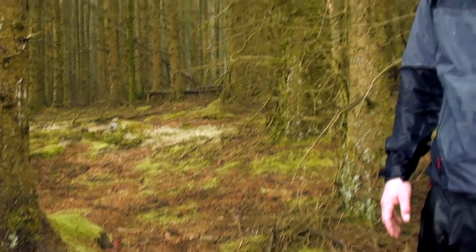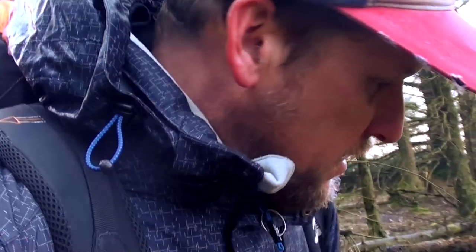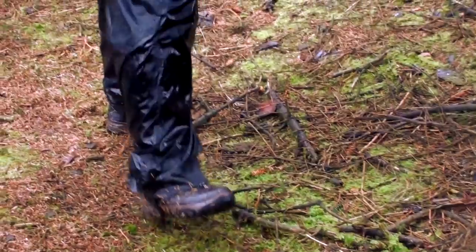Have a look, I suppose. Shame we can't make fires on Dartmoor. This would be an ideal place to have a go, wouldn't it? Bushcraft, not tried any yet, have we? Because you're always on Dartmoor.